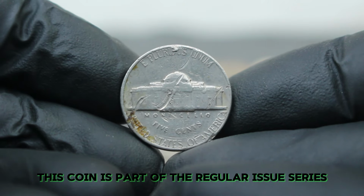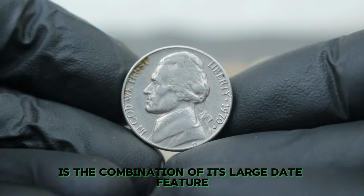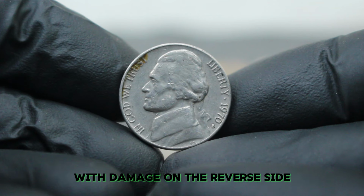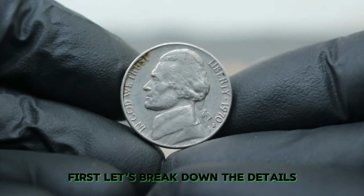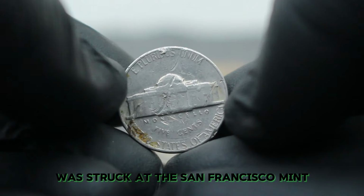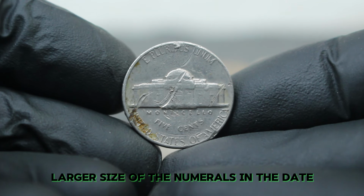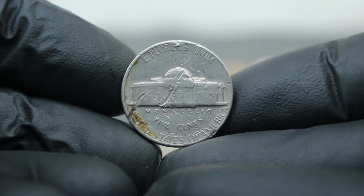This coin is part of the regular issue series, but what makes it stand out in today's market is the combination of its large date feature, the S mint mark, and its condition. Specifically, we're focusing on a nickel with damage on the reverse side in fine condition. First, let's break down the details. The 1970 Jefferson Nickel was struck at the San Francisco Mint, indicated by the S mint mark. The large date variety of this nickel refers to the distinctive larger size of the numerals in the date, a feature that was meant to be more easily legible.